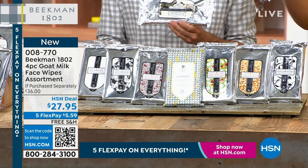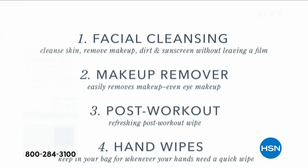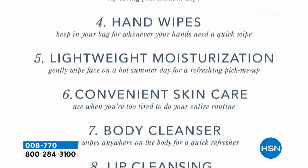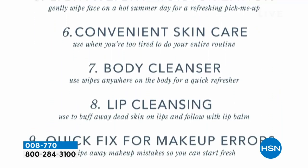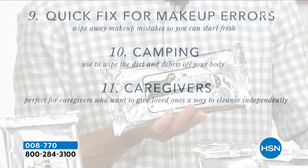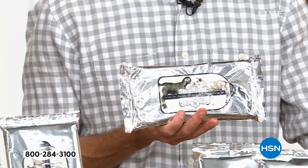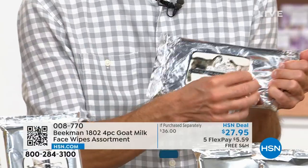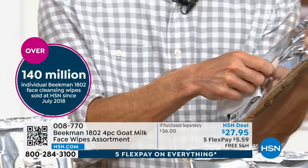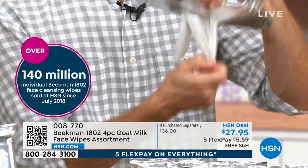We rebuilt wipes from the ground up. Everything you ever thought about wipes before, facial wipes, body wipes, just forget about it, because what we've done is we've taken goat milk, we've taken the mineral-rich waters from upstate New York, we've dropped the alcohol, because burning, stinging alcohol is just terrible for your skin. We've taken CoQ10, we've taken soft, cottony, quilted fabric, not scratchy paper, and we've made each one juicy from the very top of the pack to the very last one. We have sold over 140 million individual wipes here at HSN since we started, because they truly have revolutionized what wipes can do.